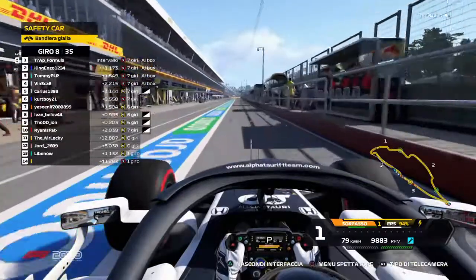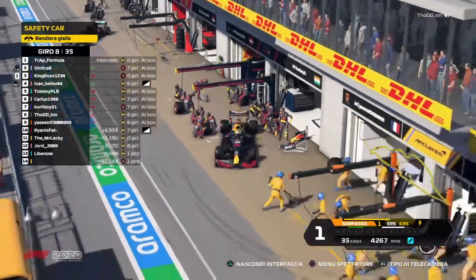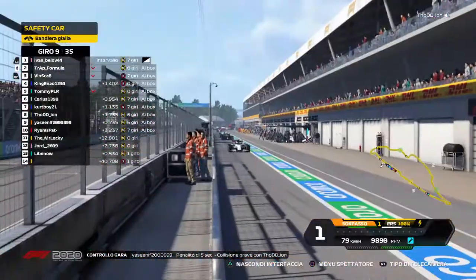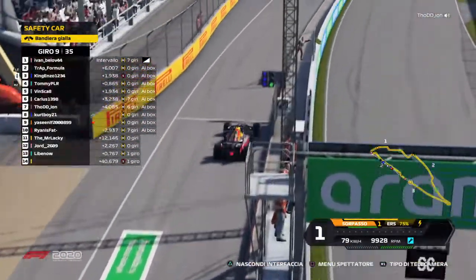It's tough. Track Formula pits. Kingenzo pits, Tommy pits, Vinska pits, Carlos pits. Everyone is pitting, literally everyone, besides even Belov. I think he is going to BP1, if I'm not wrong. Yes, he is. Kingenzo puts on new softs, so he's going for the alternate.